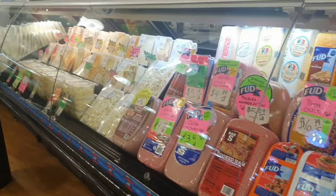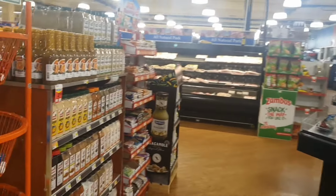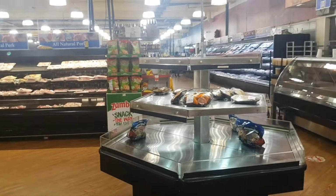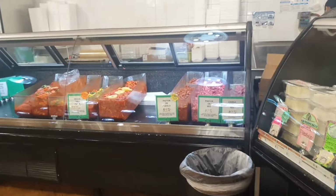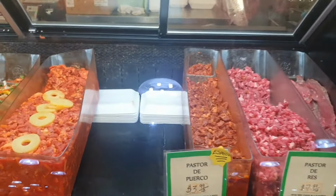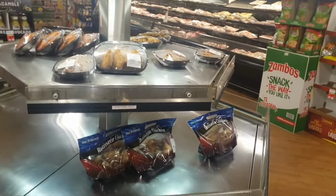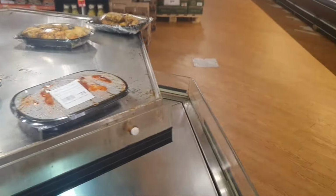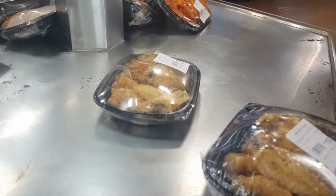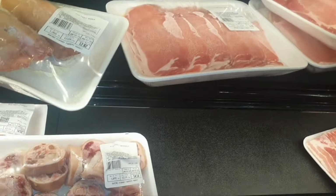Boom! Cheese, ham, everything. This is intimidating. Have you been in there enough times where you know everything, where everything is? It's looking good. There's your pre-packed wings. Everything's a good standard here. Little cuts of things that we don't get.